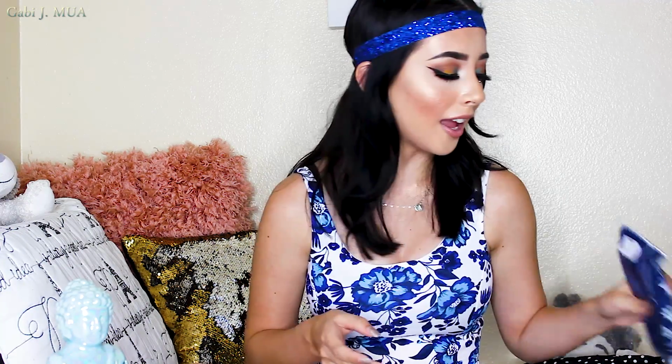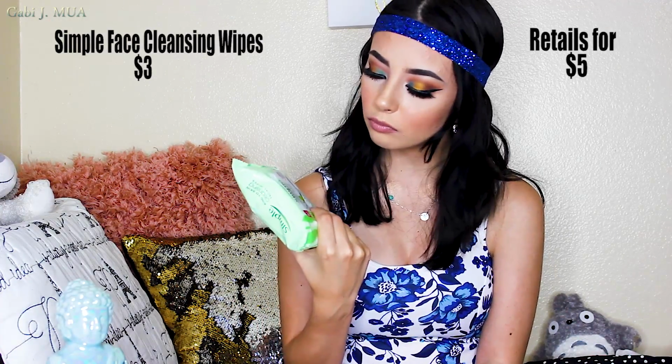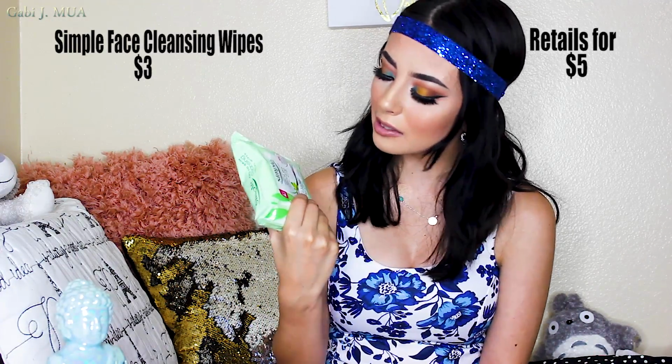So I went back and I got the Simple Kind to Skin Cleansing wipes. How do you say this? Say that 5 times fast. I can't do it. These were also $3, so I just got these instead. Well, I got both of them. But anyway, I really, really like these wipes so much better. They're so soft, they're so kind to my skin.